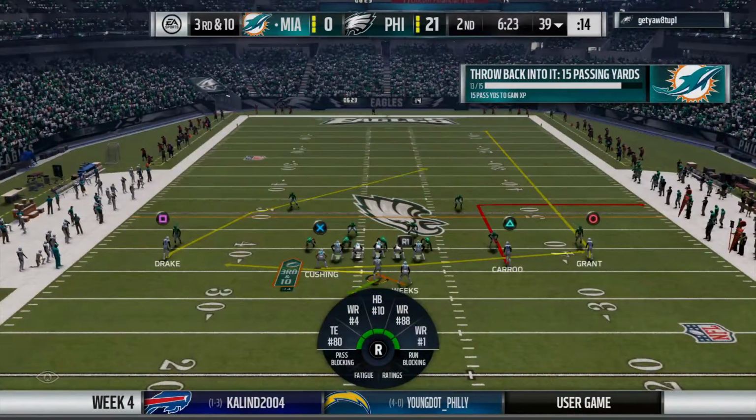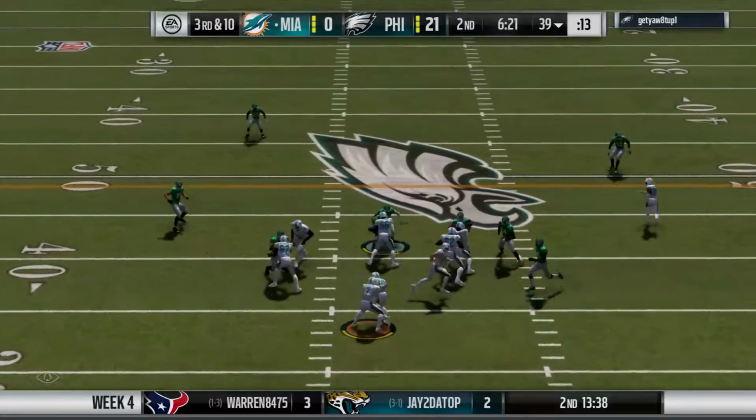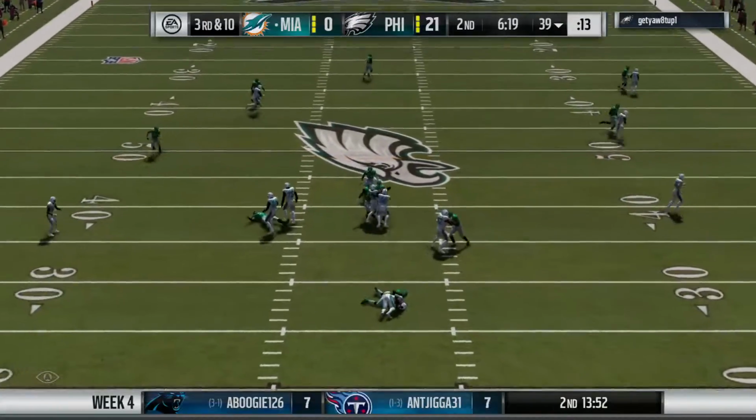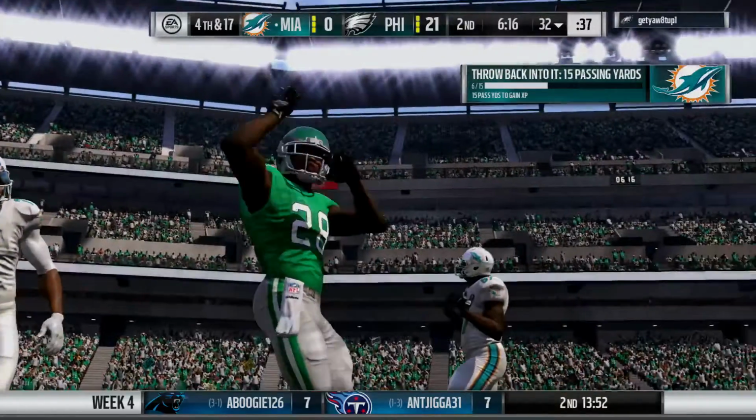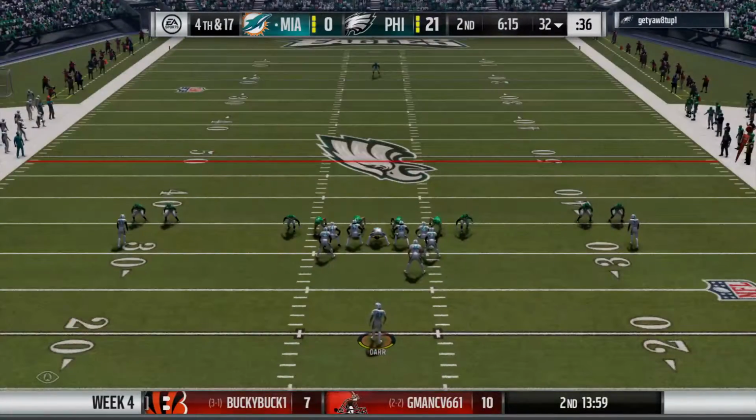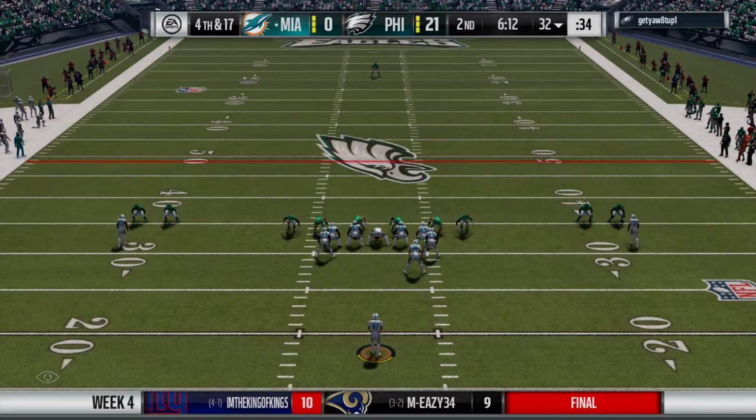Off the play fake, he'll look to throw. Nowhere to escape, and he goes down. They overload him that time with a safety blitz, and he winds up being dropped for a loss of 7.